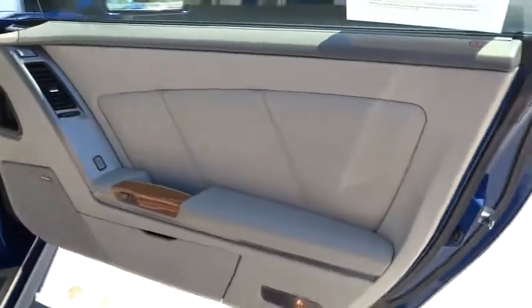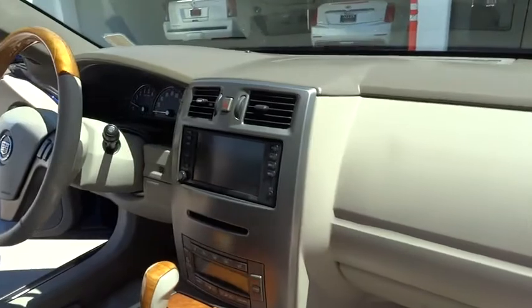This Roadster simply has it all and is priced below $25,000. This vehicle has less than 85,000 miles.